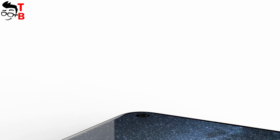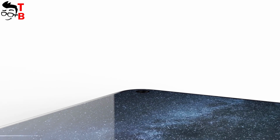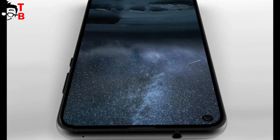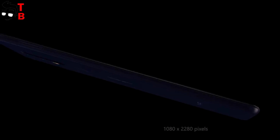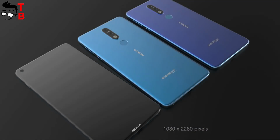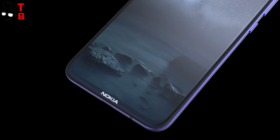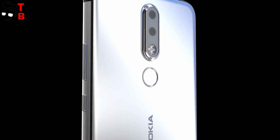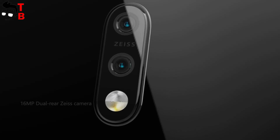Nokia 6.2 will be the first Nokia smartphone with a hole-punch display. As you can see, the new phone will have very thin bezels around the display. The screen has a diagonal of 6.2 inches. Right now we don't know the screen resolution, but most likely it will be Full HD+. It seems that the rear panel is made of glass. Here you can see the dual rear camera from Zeiss, flashlight and fingerprint sensor.